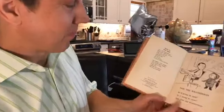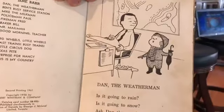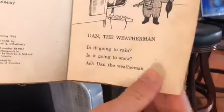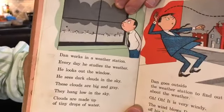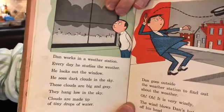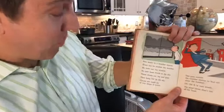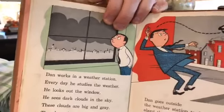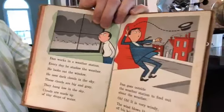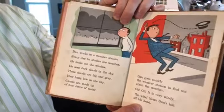Dan the Weatherman. Is it going to rain? Is it going to snow? Ask Dan the Weatherman. Dan works in a weather station. Every day he studies the weather. He looks out the window. He sees dark clouds in the sky. These clouds are big and gray. They hang low in the sky. Clouds are made up of tiny drops of water. Dan goes outside the weather station to find out about the weather. Oh, it's very windy. The wind blows Dan's hat right off his head.